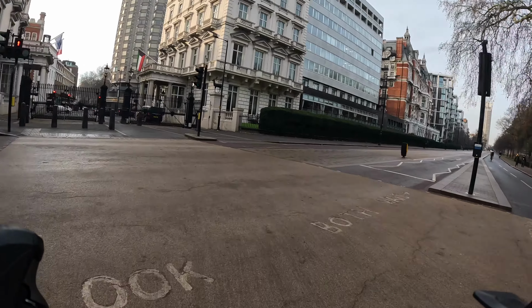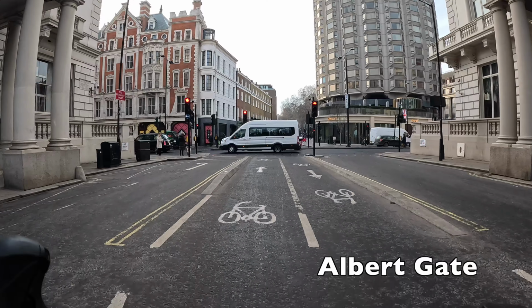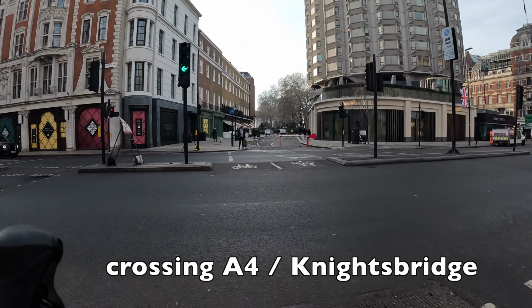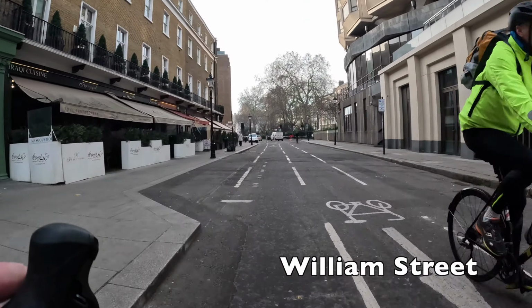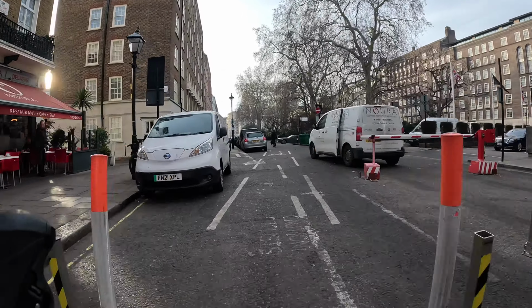Make sure you indicate so people expect you to turn, and do double check that there are no cars on the street, as they do occasionally drop by. Note that the green light here actually says left turn only, but there is a fourth light beneath that light which is currently covered in a bin bag. I suspect that's going to be a straight ahead cycles light, but it just hasn't been switched on yet.